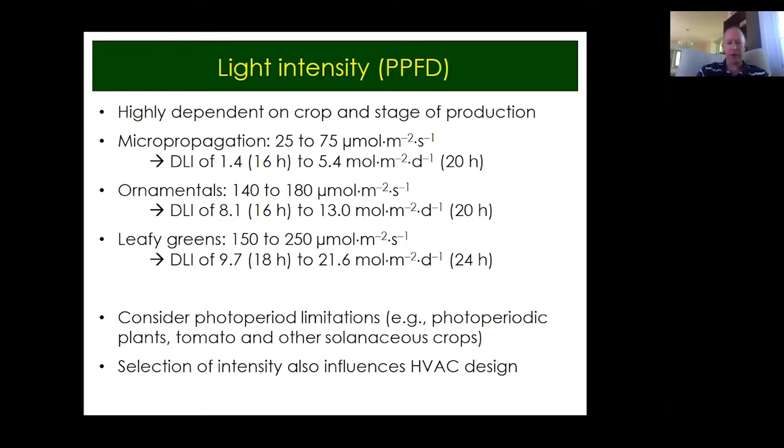And so therefore you're getting daily light integrals of 10 up to 20 or maybe even more moles per day. So when coming up with light intensity, you need to consider what sort of crop you are growing, as well as what the photoperiod limitations are, if any. So if it's a photoperiodic crop, you may be limited in terms of the number of hours per day you can deliver light to the plants.